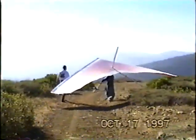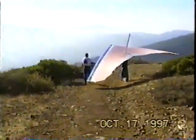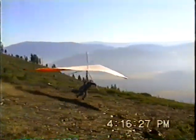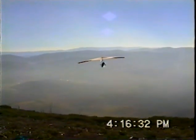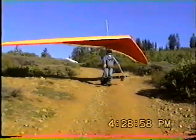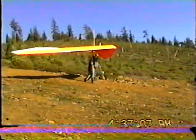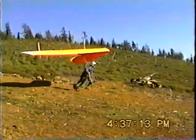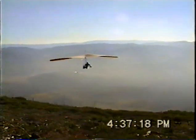Here we are walking the launch. Ralph is going to be the brave one. It's just so smoky. They've been doing control burns. Here we have Bruce coming down to launch. He's laughing. Here we have Bruce getting ready to go. Good launch. Yeah, he's flapping that harness.